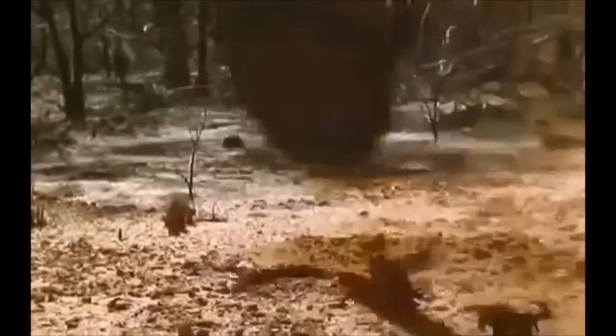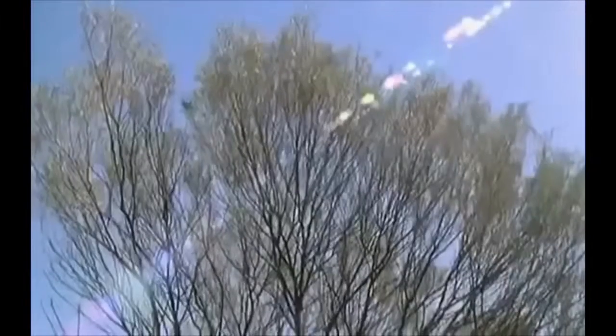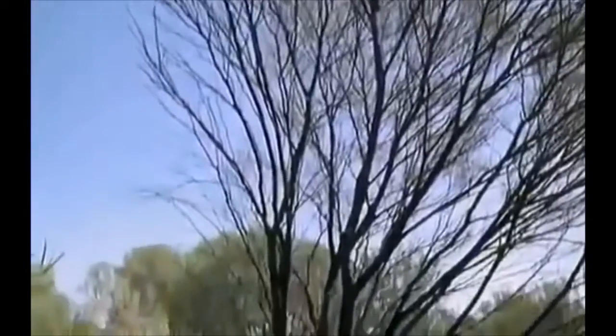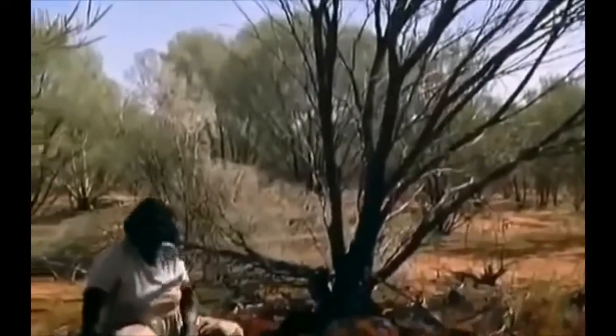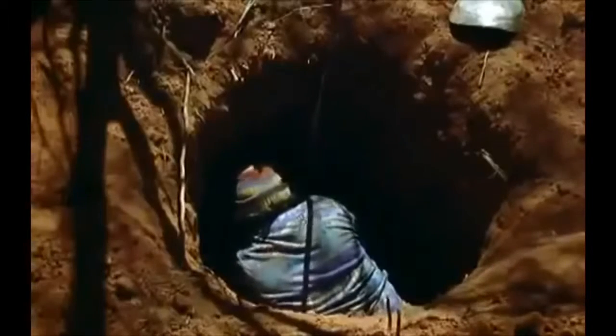And the native Australians know how to harvest them. The women look for the telltale signs taught to them by their grandmothers, and when they see them on the surface, they dig. It's hard work. The ground's dry, and the storage ants, which are called honeypot ants, are about 4 feet down. It takes hours sometimes, and great skill.